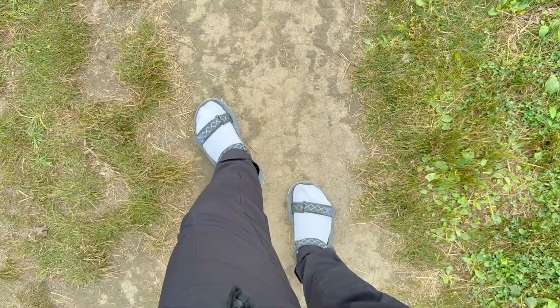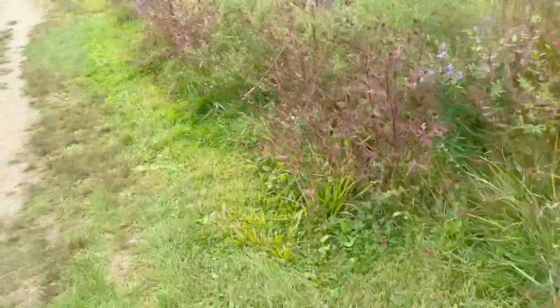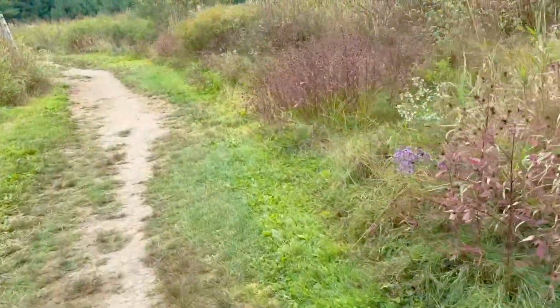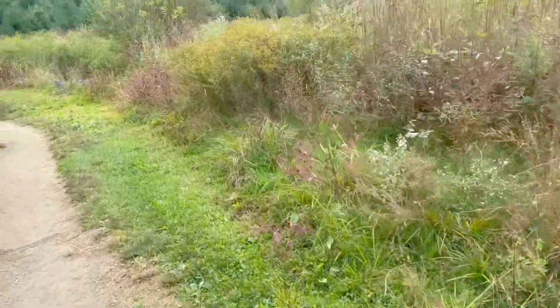I'm wearing long pants and socks to cover myself in case there's deer ticks, which means that there could be Lyme disease, which is kind of like spread all over South Ontario. But I do know that this park has wild deer, and I've personally seen wild deer in this park. It's actually really quite beautiful if you see deer in this area, but I'm also worried about deer ticks.